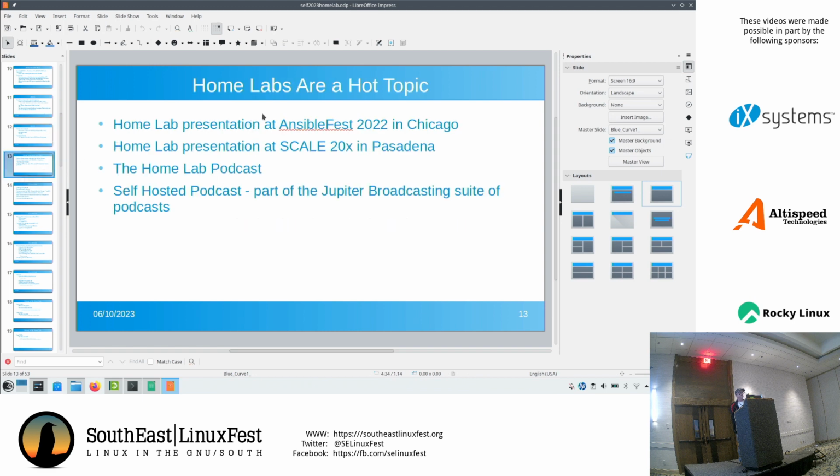So, okay, home labs have become real popular. There was a presentation at AnsibleFest 22 in Chicago. That was tough to even get into the venue to see because there wasn't enough space. And they didn't record it, so nobody got to see that. The home lab presentation at SCaLE earlier this year was in Pasadena, and you can look that up on YouTube. I'll recap these later in the presentation.